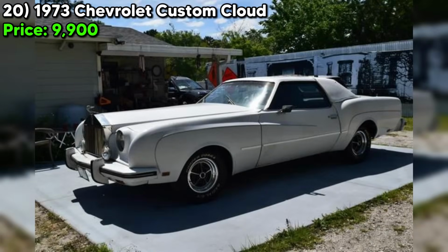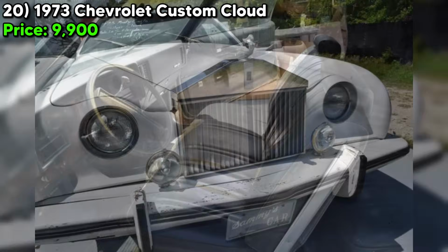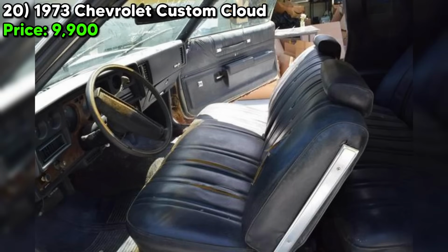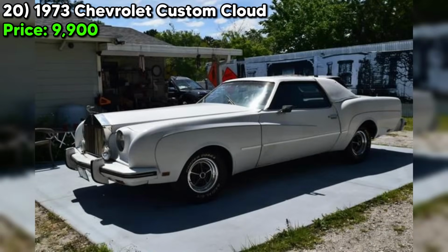This Custom Cloud is a true barn find that is sure to capture the attention of classic car enthusiasts and fans of Sammy Davis Jr. alike. The seller's description paints a picture of a unique vehicle with a fascinating history. As a custom-built car for a celebrity, it's likely that this Custom Cloud features special modifications and touches that set it apart from standard models.